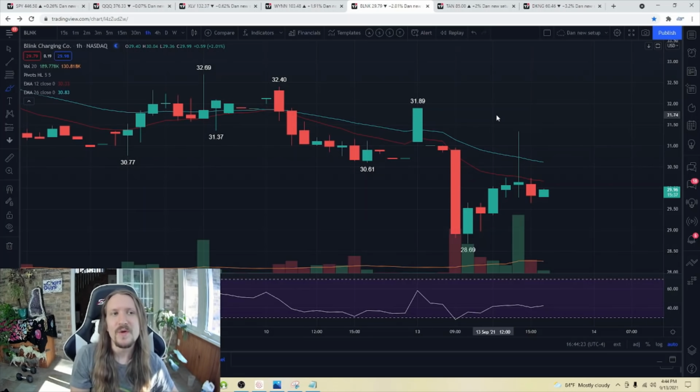solid bounces with XLF. So long story short, if I had chosen any of those names, I would have had better gains than had I chosen SPY. So I can use the SPY setup, but trade other things with that setup.